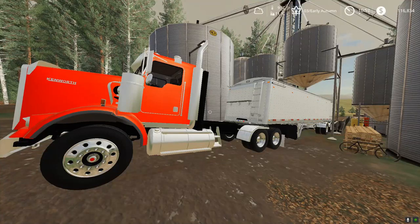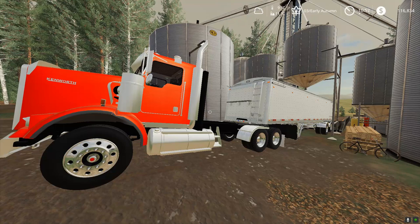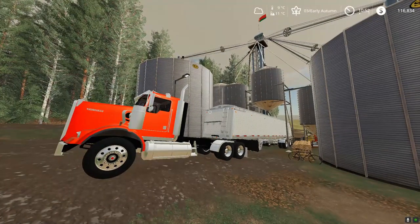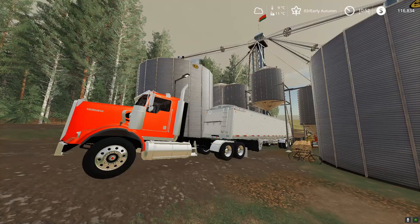I finally have a sell point for grain. All my sell points disappeared, so I had to replace them. So yeah, we'll get right into the time lapse.